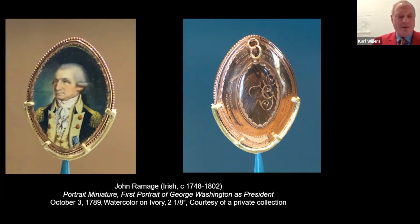It's by John Ramage, an Irish artist who lived from 1748 to 1802. It's actually dated as a portrait from October 3rd, 1789, which is pretty interesting. It is a watercolor on ivory, and this delicate miniature portrait of George Washington was painted on ivory, as he said, October 3rd, 1789. Ramage was the first artist to depict him while he was serving as President of the United States, and presents Washington wearing military dress.